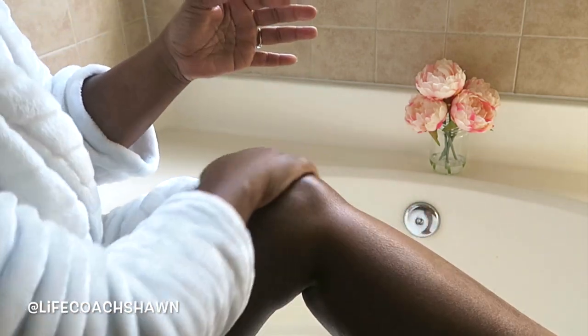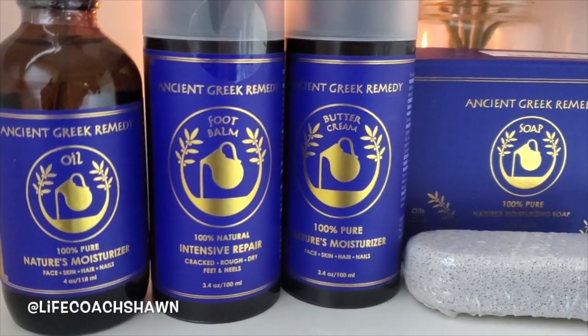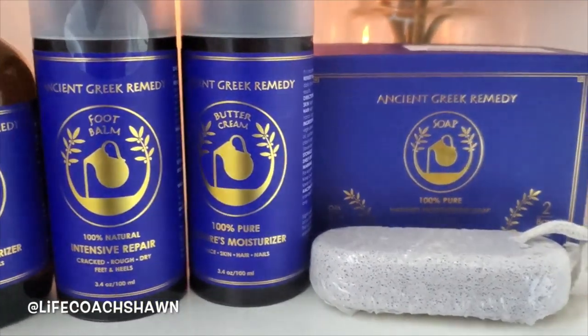All right, so now that I'm out of the bath, it's time to moisturize the rest of my body. I'm using the ancient Greek remedy buttercream. This is super duper decadent and lush. Bliss of Greece products are natural and organic. Their skincare items are great for shrinking pores, clearing acne, preventing acne, even reducing wrinkles and the appearance of acne scarring. An awesome line of products. You guys definitely should check them out.